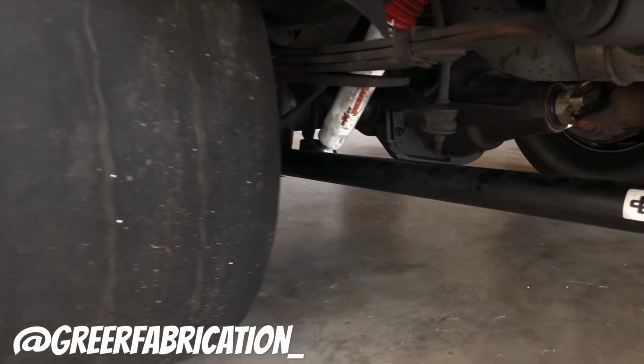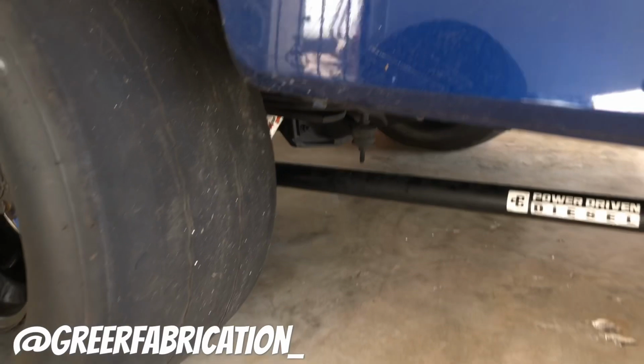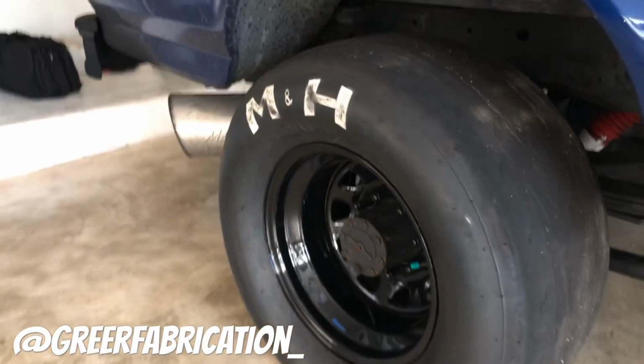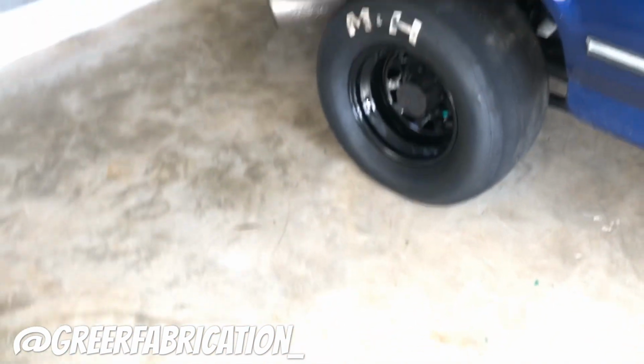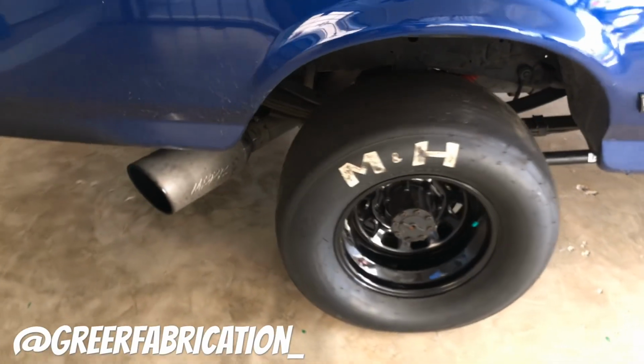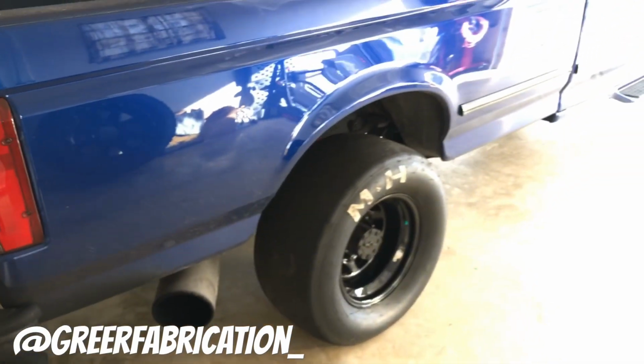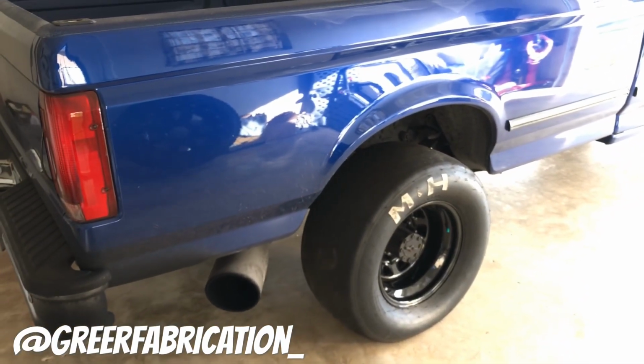But these are awesome. Huge component when it comes to drag racing, especially if you're going to be running a slick at the racetrack. My truck's two-wheel drive, so it really helps with keeping the wheels tight and square when you're leaving out of the hole. So shout out to Chase Greer. Never had an issue with them. They're a real nice addition to the truck, and they helped me out.